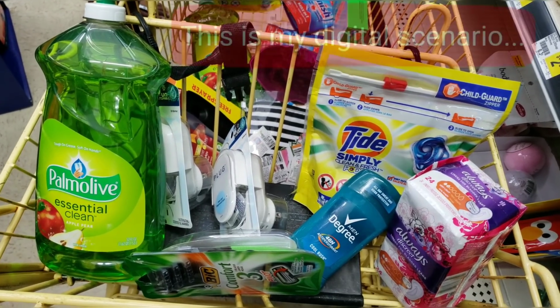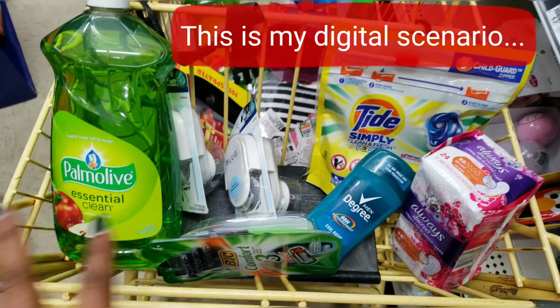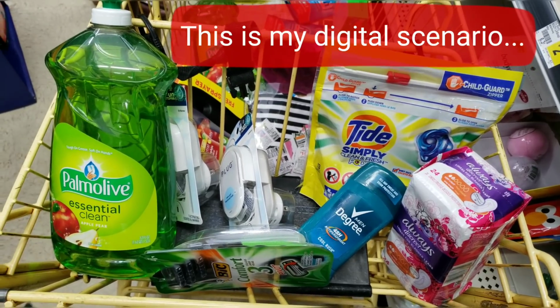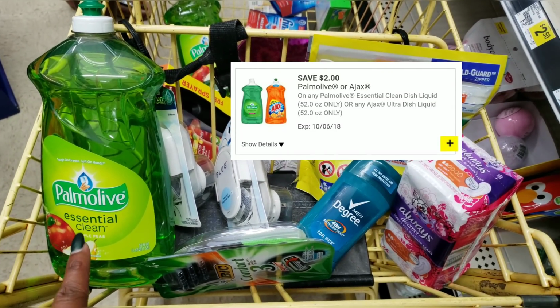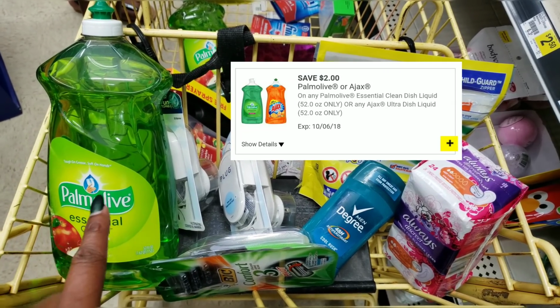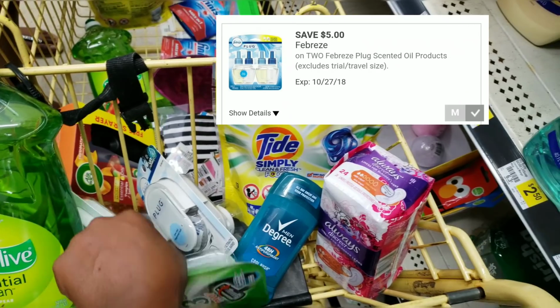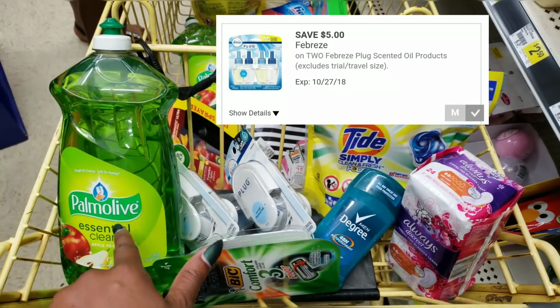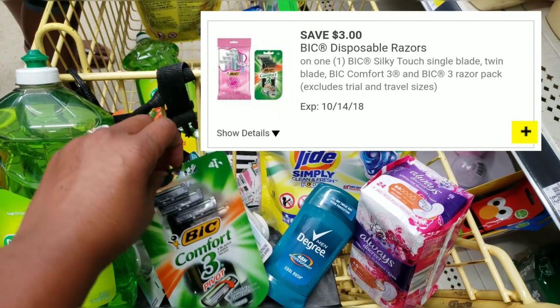Okay guys, so here's the setup. My cart is a mess right now. I'm doing multiple transactions, so only pay attention to the top right here. Here's the setup for my digital transaction. I'm getting one of the Palmolive. So if you want to mimic this transaction, go ahead and write that down. One Palmolive, two of the Febreze plug-in warmers. That's two of those, okay? One Palmolive, two Febreze warmers, one Bic Comfort 3 razor.